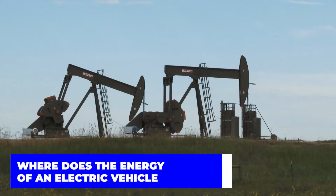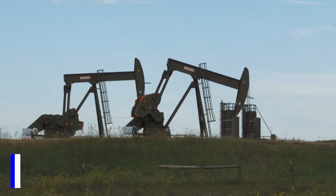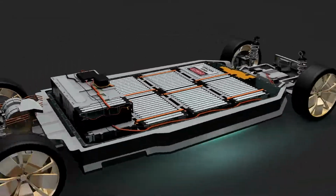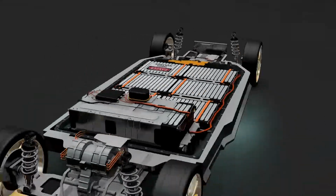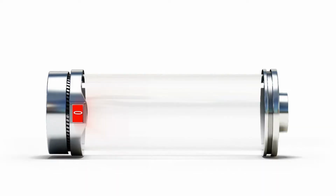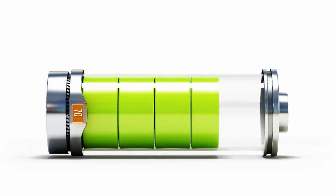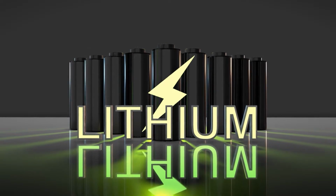Where does the energy of an electric vehicle come from? Rather than relying on the fossil fuels that have plagued our world for generations, electric vehicles are powered by a large electric battery which, more often than not, can be found underneath the car. It's the electric battery which provides the vehicle with the energy required to get moving. But it's not like some scientist has gone to the shop and enlarged a AA battery to fit into the undercarriage of the EV.